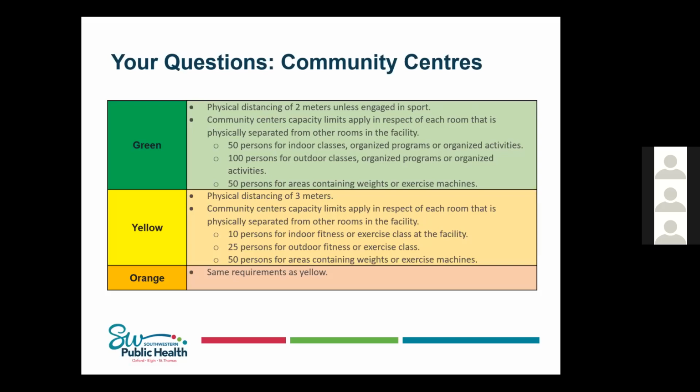So in the green stage, community centers are able to open as long as there's physical distancing of 2 meters unless engaged in sport. Community centers have a capacity limit for each room that's physically separated from others in the facility. So for each room that's able to be separated, you would be able to have 50 persons for an indoor class, program, or organized activity, 100 persons for outdoor classes, programs, and activities, and 50 persons for areas that contain weights or exercise machines.